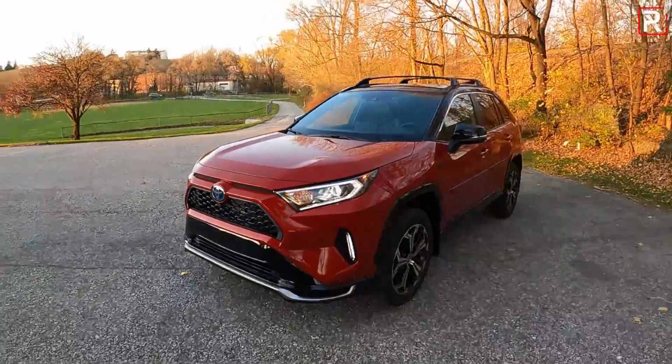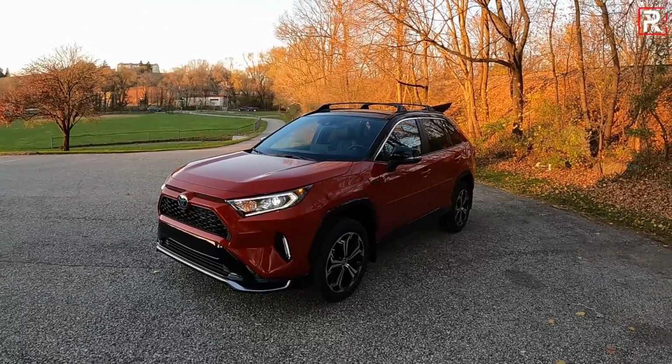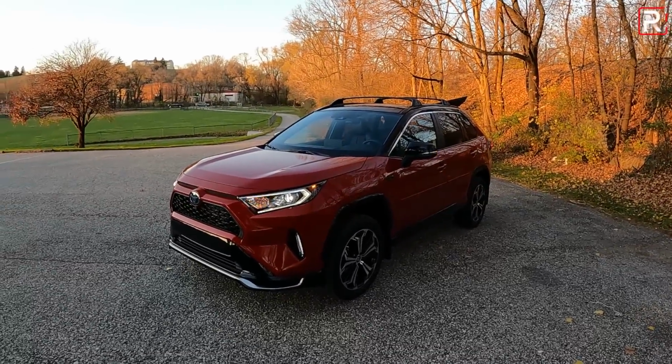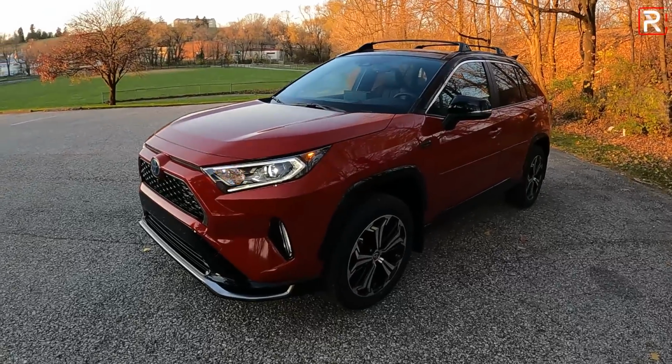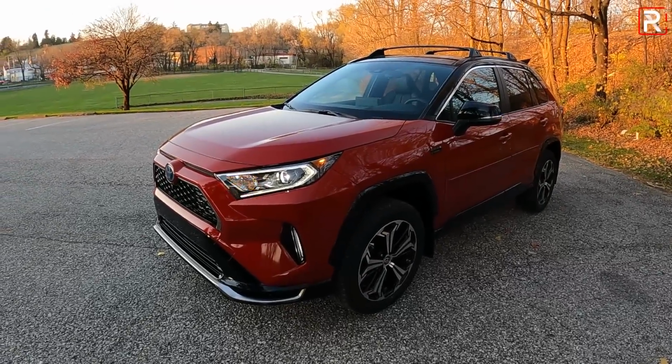But overall, I'm really liking this car. I never thought I would really like an SUV, but Toyota did such a good job with the Prime in making it feel a little bit different, a lot more special, that I'm going to be pretty happy with. It has a ton of space inside.